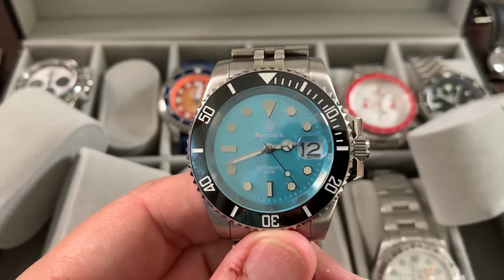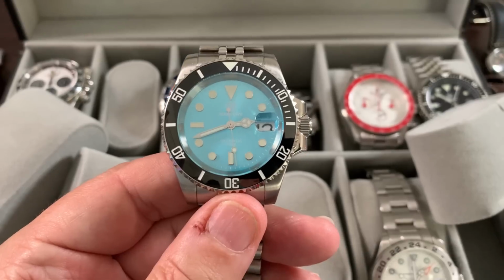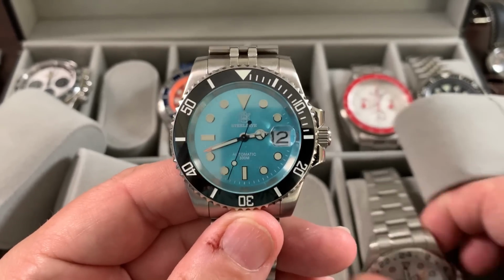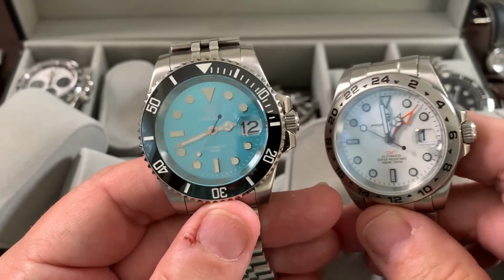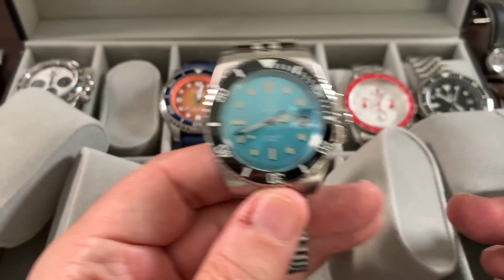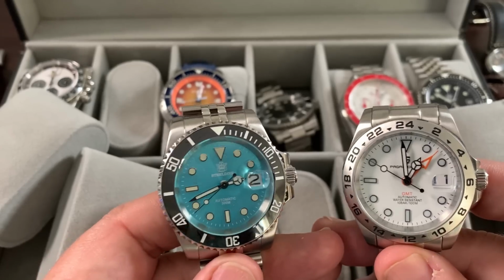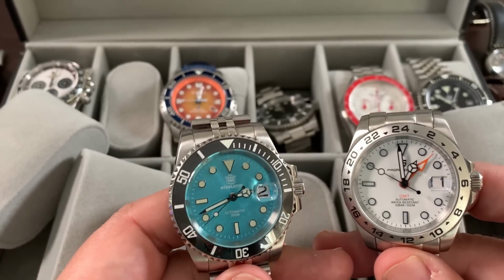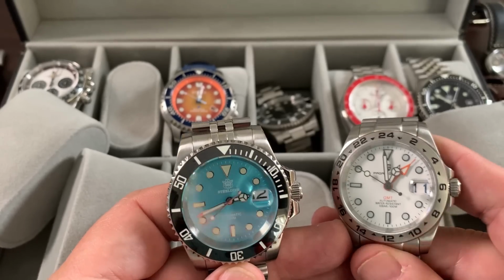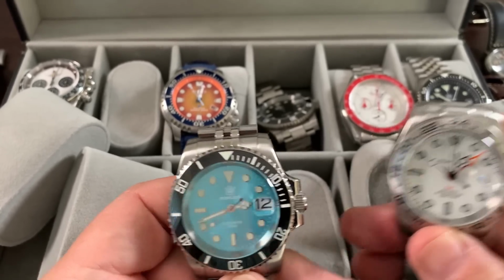But when we look at date windows, Cyclops. I've had some Cyclops that have really no magnification. And then I've had others that have much higher magnification. So always take a look at the Cyclops to see what that magnification is, because that will make a difference. Some are slight magnification, some are 1.5. So there's a lot to look at when you look at dials.